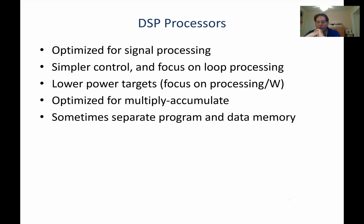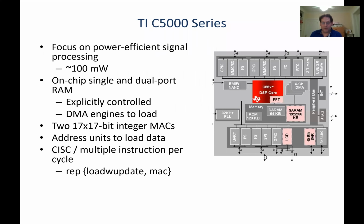DSP processors focus on being very, very power efficient. Get as much processing per watt as you can. They're optimized for multiply accumulate, because that's what signal processing is mostly about. And sometimes they separate their program and data memory, which most other processors don't do. So a couple of them that we actually have in labs at U of T.